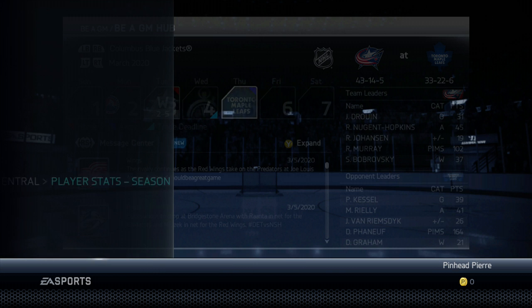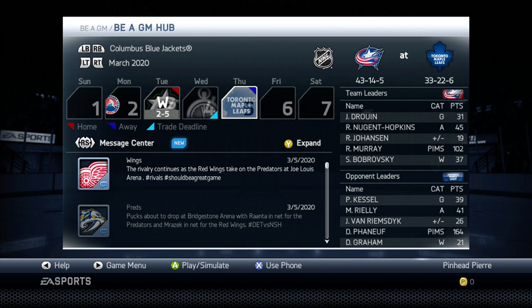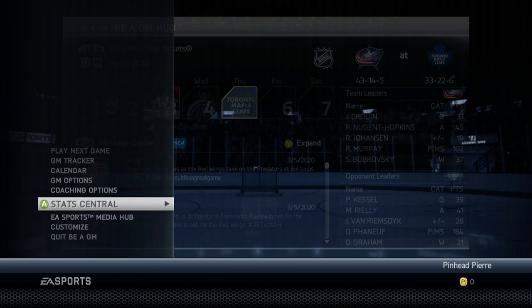Lapainen's doing fine back there. The backup position. So there you guys go. We will take a look at the AHL stuff at the end. I want to take a look and see where Washington is before we continue.